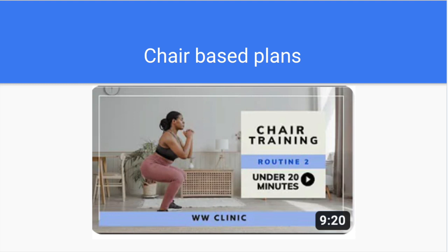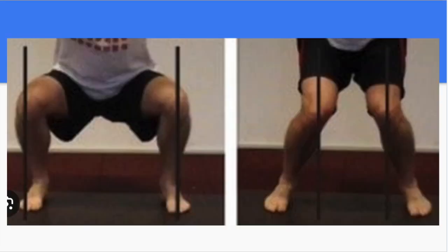So I just talked about technique. Let's talk about technique with exercises. Today we'll talk about technique and loading as filtered through some very common movement patterns. So for example, this is an image of a squat exercise. On the left side, you'll see that this is proper technique, but on the right side, this person's knees are caving in. That's going to put a lot of stress on the knees.